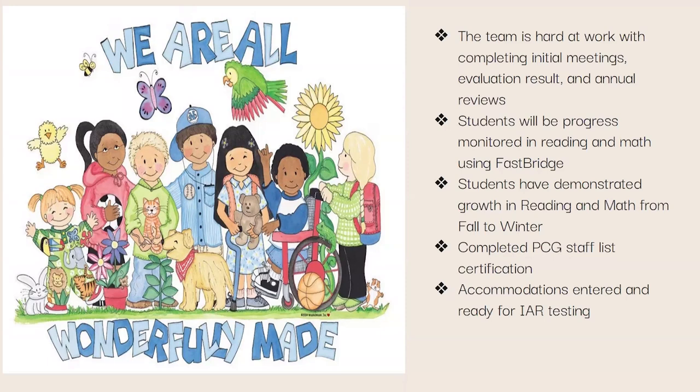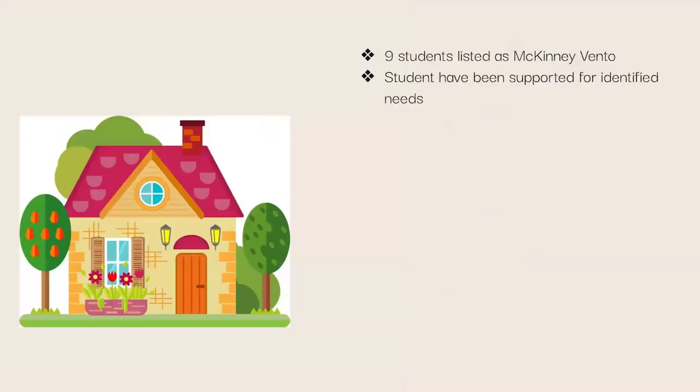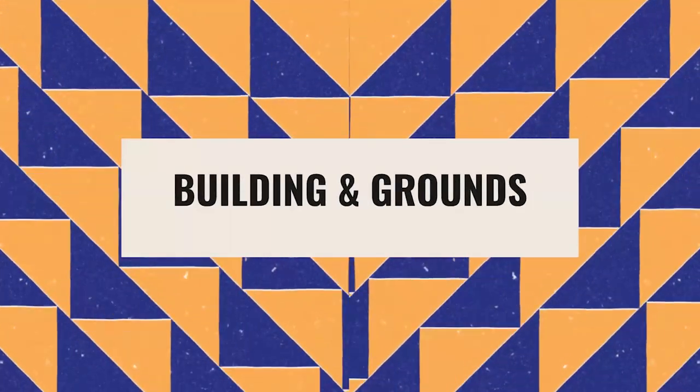Any questions? Residency, 9 students listed on McKinney-Vento. Students have been supported and all identified needs we have addressed. That completes my report. Thank you.